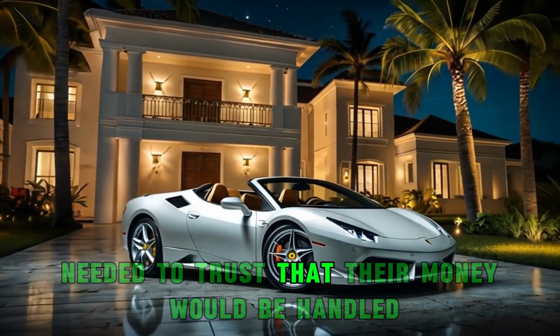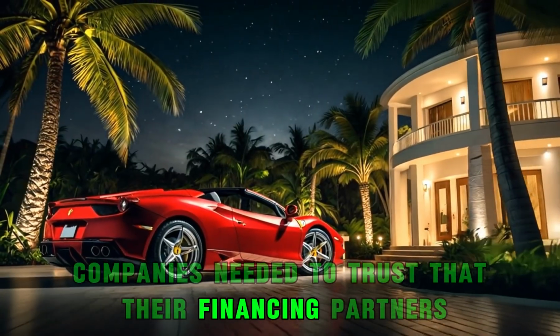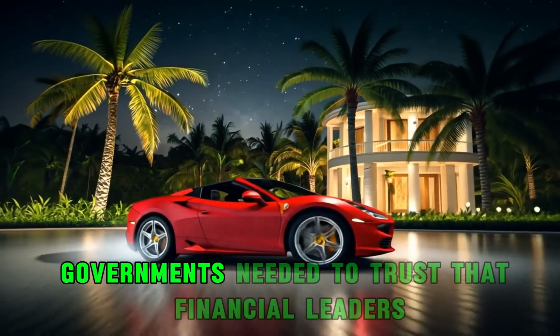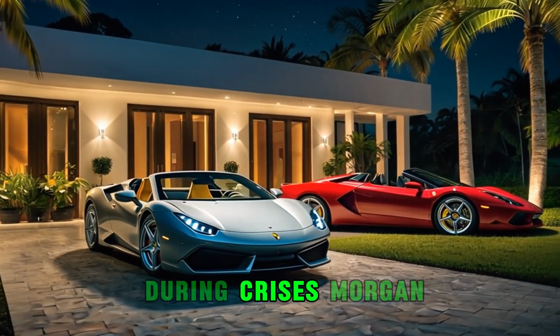Investors needed to trust that their money would be handled responsibly. Companies needed to trust that their financing partners would support them through difficult times. Governments needed to trust that financial leaders would act in the national interest during crises.